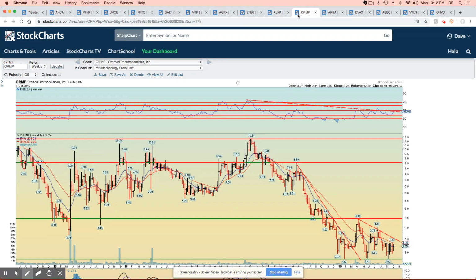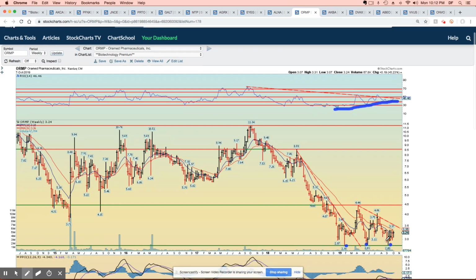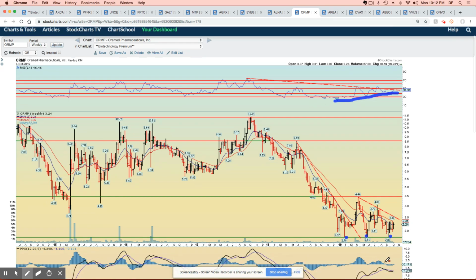Organovo Pharmaceuticals, ORMP, and this one I like the momentum. Look at the momentum trajectory here. It's positive divergence even as we were hitting triple bottom in support. Every single one of these bottoms was met with positive divergence. Notice PPO is curling and set to break above zero. And so as this trend line is tested again, it looks like that's ready to break out as well.